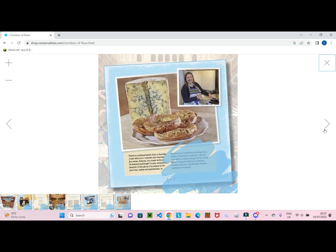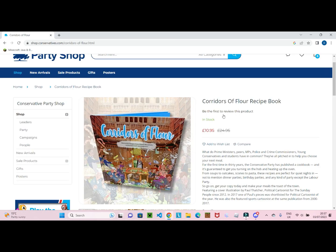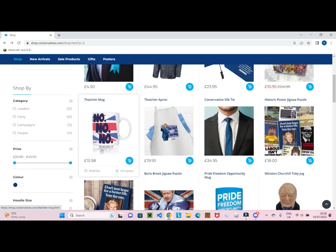Fish cakes. Yeah, I don't think so. Oh wait, guys, they've got it on sale. They've got it on a sale for the affordable price of £10.95. What a reduction. You can get this Corridors of Flour recipe book. No, thank you. Okay, purely for the cheese on toast recipe, I'm going to rate that a negative 10 because that's patronising.